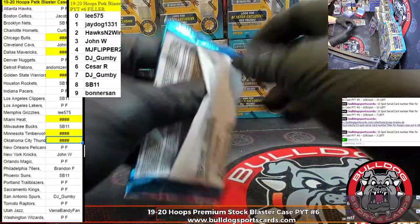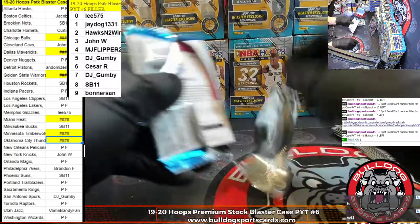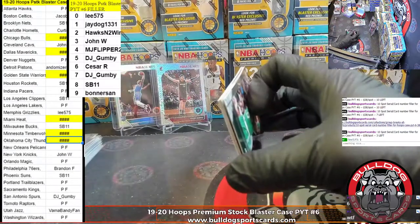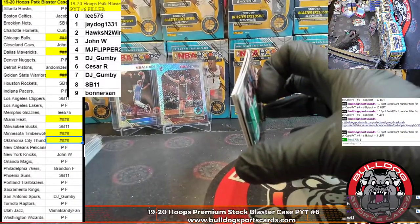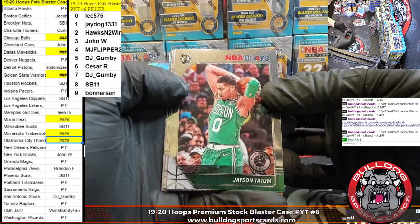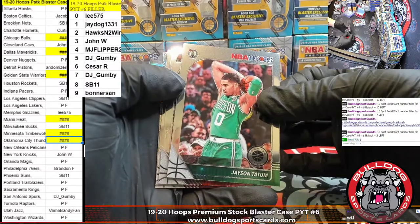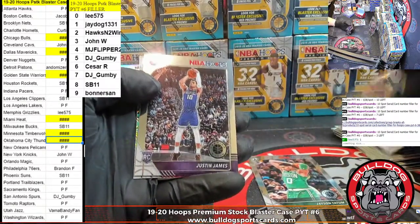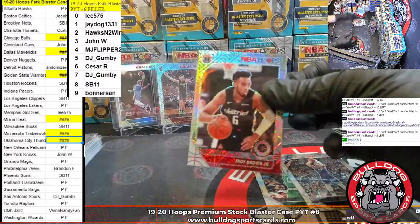So I bought 40 Optic mega boxes, and I bought 40 Optic blasters, and I bought 40 Optic hangers. Tatum, Oubre, Justin James, and a Troy Brown mojo.